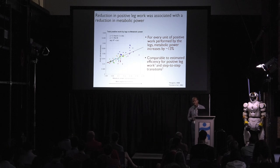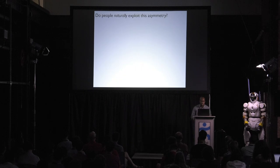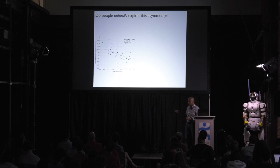So the question is, now that we've given people time to explore this landscape, are they actually going to exploit this asymmetry? If we take all of our metabolic cost data and look at metabolic power versus asymmetry, what we see is this general negative slope.